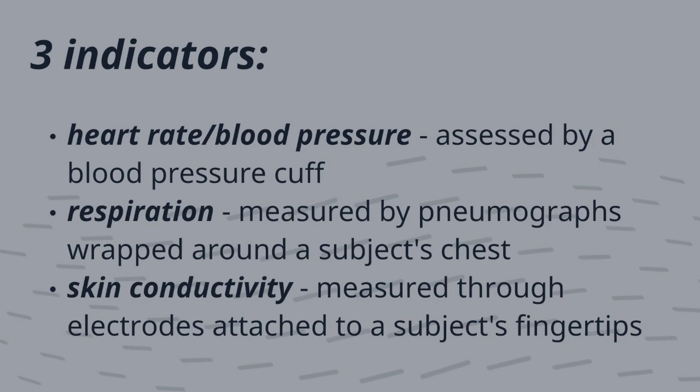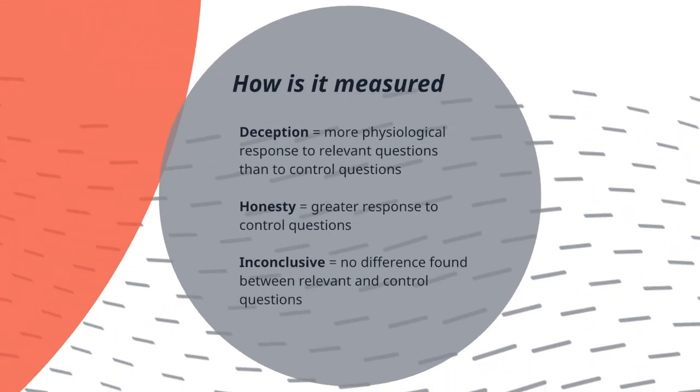Heart rate is assessed by a blood pressure cuff. Respiration is measured by pneumographs wrapped around a subject's chest, and skin conductivity is measured through electrodes attached to a subject's fingertips. So, these indicators are supposed to indicate whether a suspect or client is deceptive or not. In deception, you can see a greater physiological response to relevant questions than to control questions. On the contrary, you see a greater response to control questions in non-deception. If no difference is found between relevant and control questions, then the test result is considered to be inconclusive.